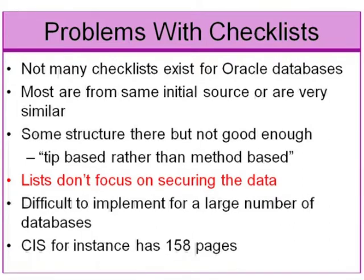We have to know where the data is. We have to know who can access it. Then we can think about securing it. These lists don't do that. The Center for Internet Security benchmark, for instance, the version 3, has something like 158, 154 pages, depending on how you printed it out, whether you're using the page numbers from the PDF or the actual page numbers. It's really irrelevant. And each page has got a number of checks in it. Maybe there's 300 to 400 checks in this document.